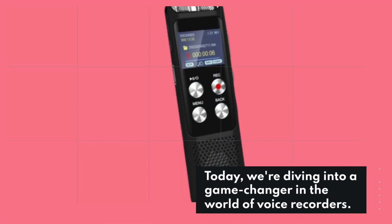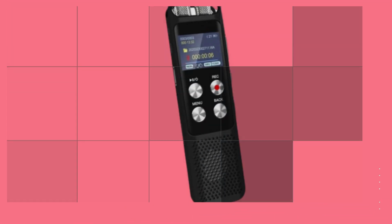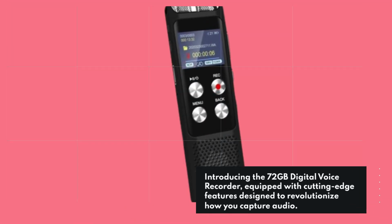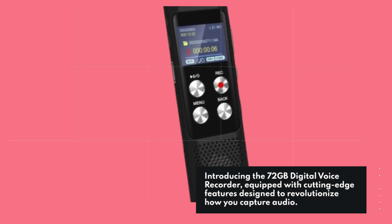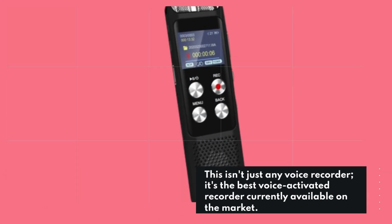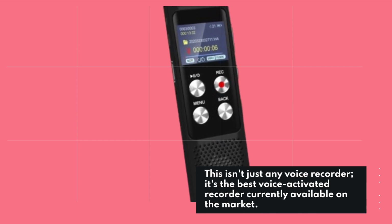Today, we're diving into a game changer in the world of voice recorders. Introducing the 72GB digital voice recorder, equipped with cutting-edge features designed to revolutionize how you capture audio. This isn't just any voice recorder. It's the best voice-activated recorder currently available on the market.